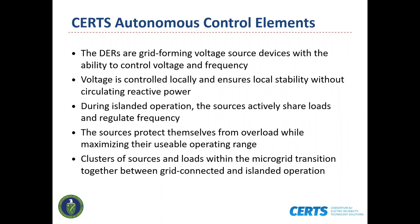So we did a lot of work on protecting them in overloads. And then, of course, the whole idea of clustering them behind a common point, a single point of common coupling, to facilitate the transition between grid-connected and island mode.